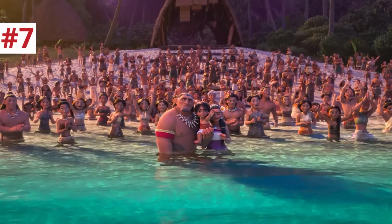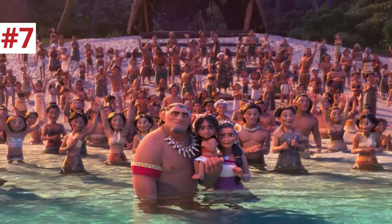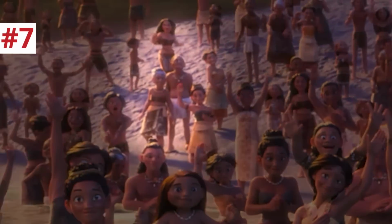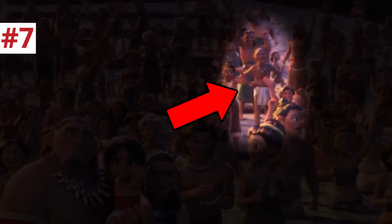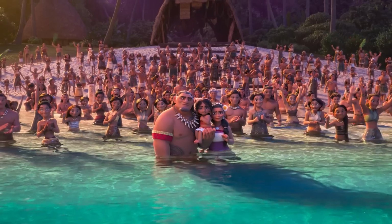And I have to give some kudos to the crowds department for this shot, because if you look closely at the celebratory crowd, while virtually everyone is cheering and waving, from what I can tell, every gray-haired elder in this crowd is not waving. Some even have their hands on their hips. It seems like the old folks do not approve of Moana's mission, so there may be a kind of generational divide, like the village elders do not want to merge kingdoms.